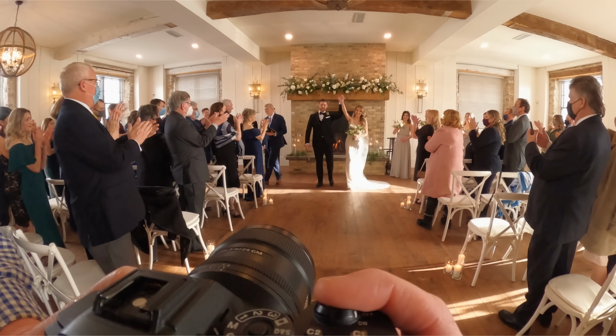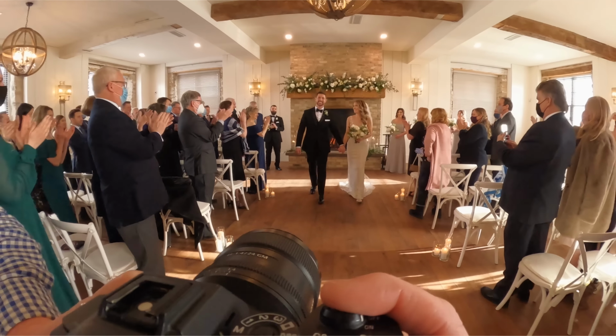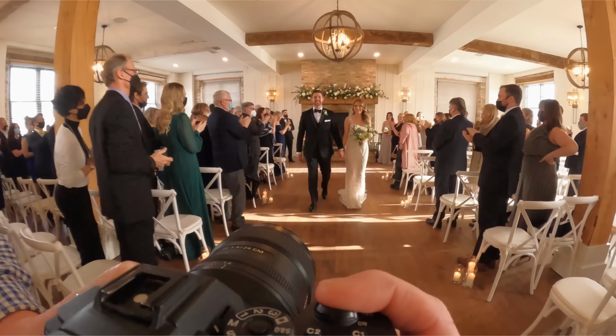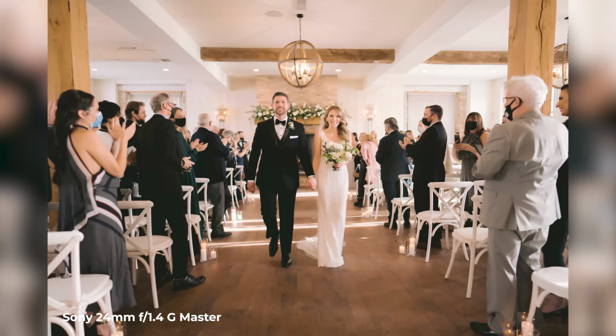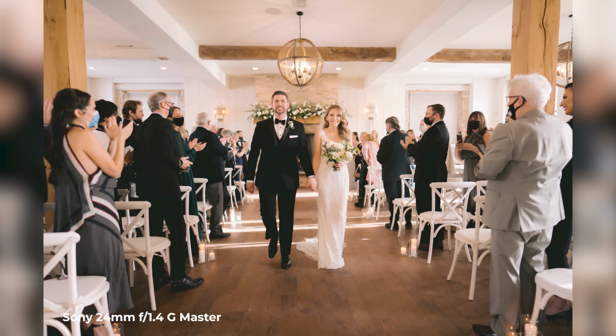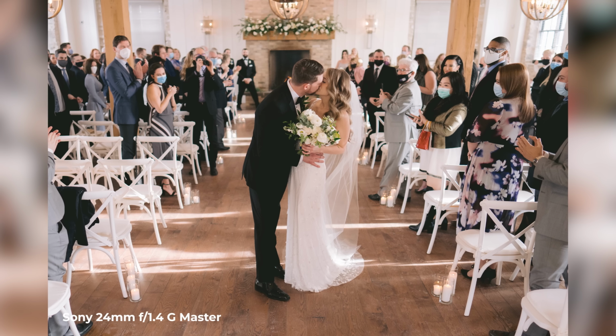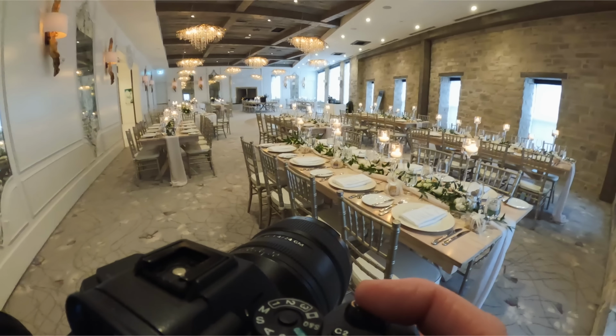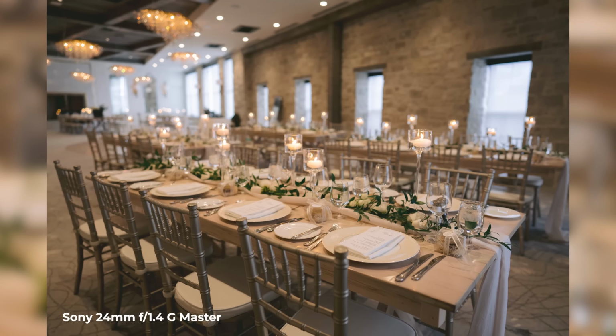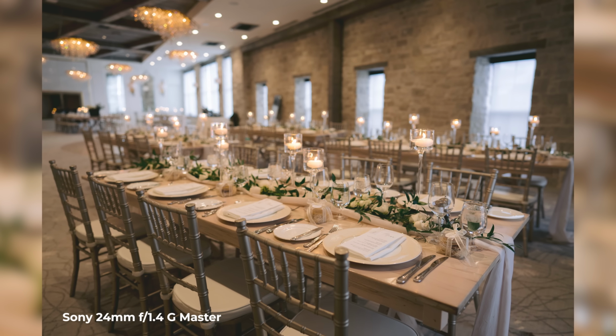I feel like this 24mm f1.4 G Master also unlocks a little bit of creativity. I love to use it when the couple is coming back down the aisle after they've just been married, and shooting at f1.4 is no problem for all of the Sony cameras. As you can see, the couple is very crisp in focus. And then typically I'll use it for room shots as well, when I walk into a room, or for an establishing exterior. This will always be the lens that I'm using.